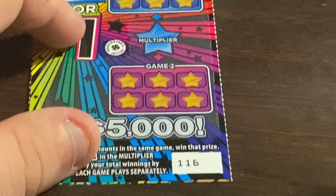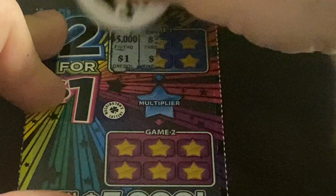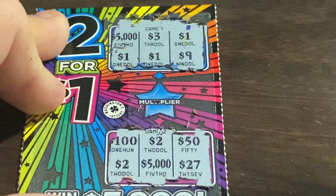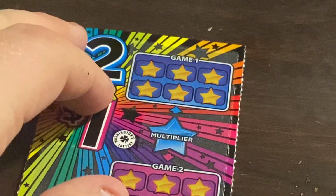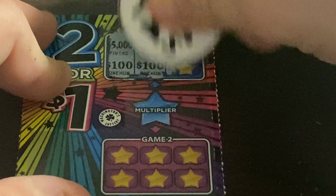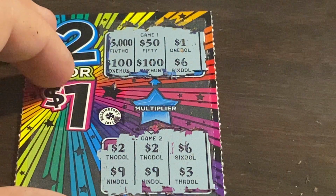Let's go ticket number 116. See what we can get. $1 so far. For $1. Number 117. Six and three.